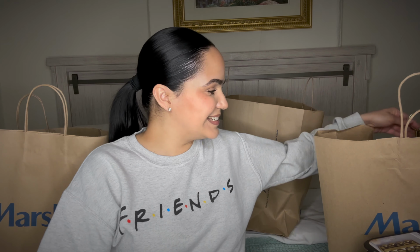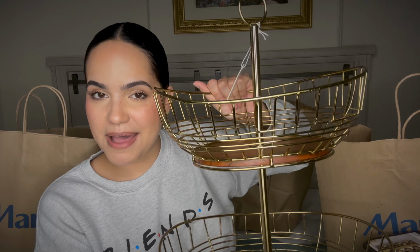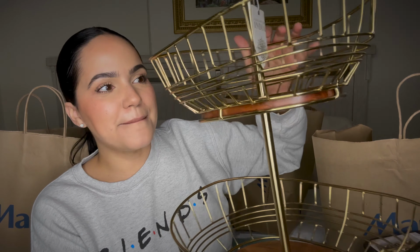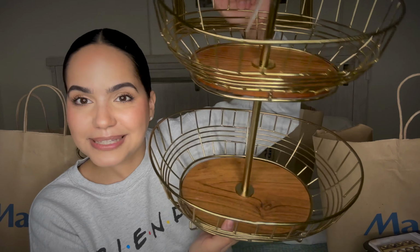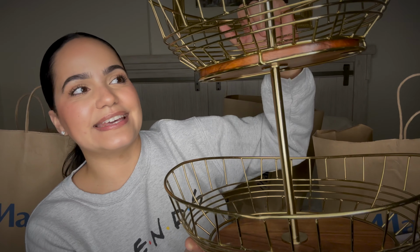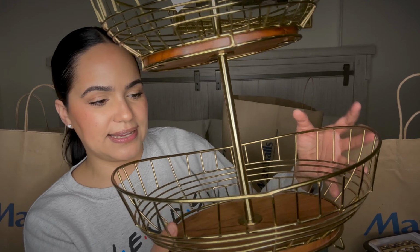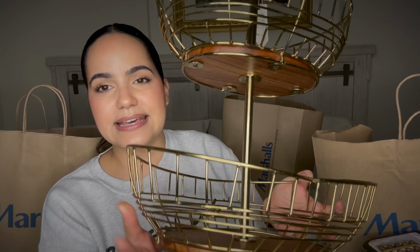But with that said, it was meant for me to go to Marshall's because, guys, this is now my fruit basket, where I can place my avocados and my apples and bananas, and now I don't have to be using my bowls anymore. But isn't this adorable? It has the wood and it has that brass gold. I just think this is gonna look so nice.